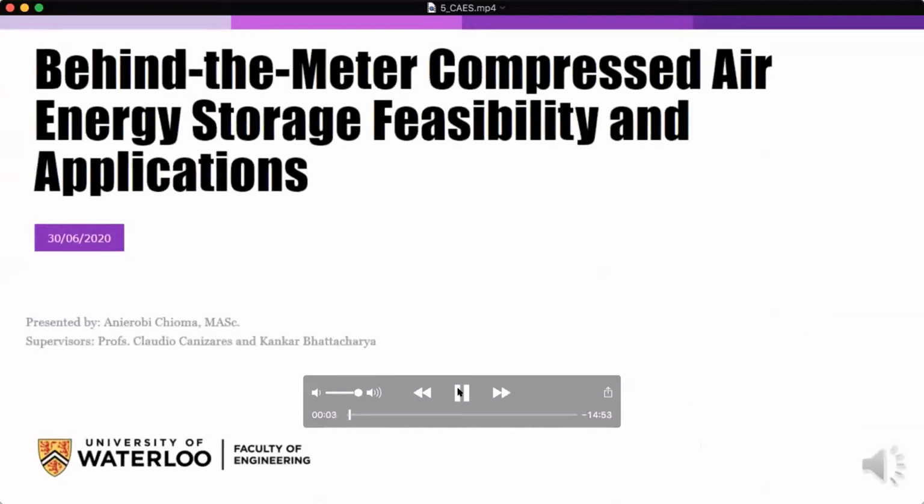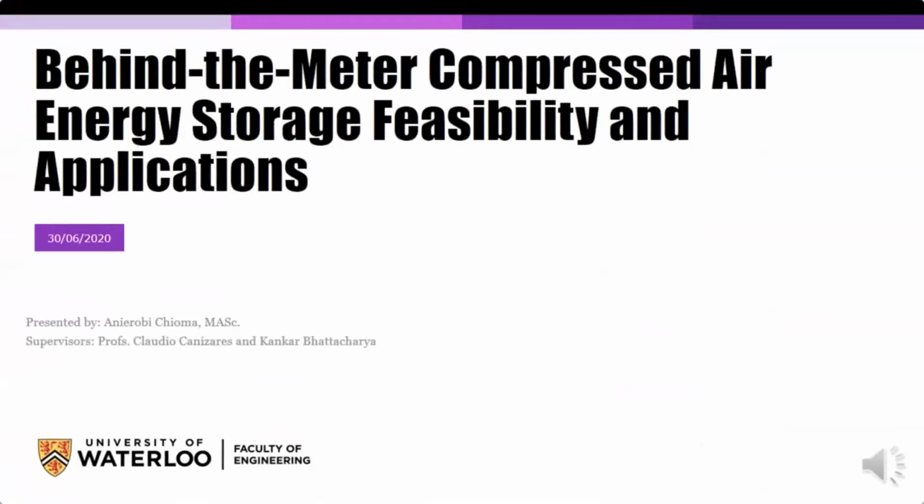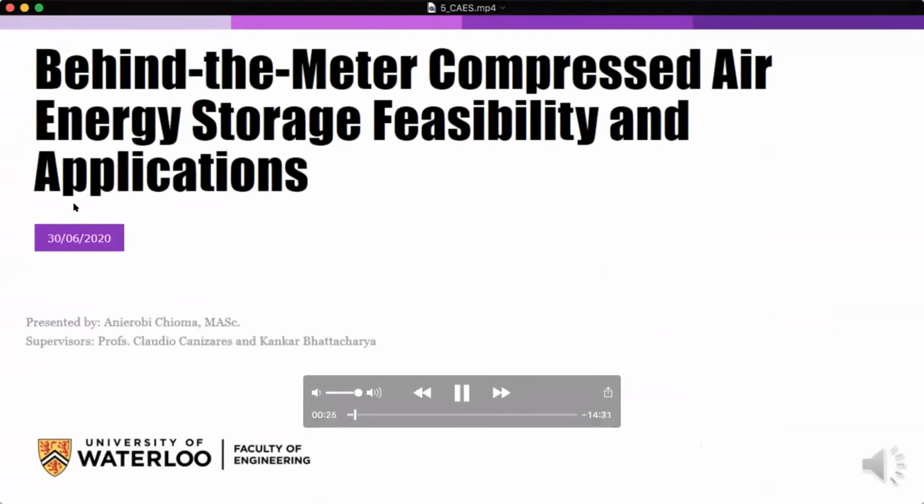Hello everyone, my name is Anierobi Chioma. I'm a graduate of University of Waterloo, where I obtained a master's degree in electrical and computer engineering. My research work at Waterloo was supervised by Professors Claudio Canizares and Kankar Bhattacharya, and it focused on bill optimization of an industrial customer using behind-the-meter compressed air energy storage.